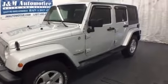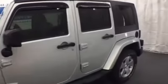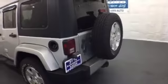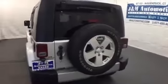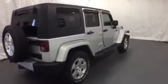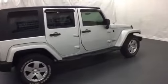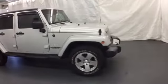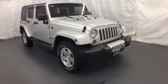Here's a 2009 Jeep Wrangler. It's powered by a V6 engine and comes nicely equipped with air conditioning and a CD player, along with anti-lock brakes and a roll bar for added safety. Its roomy interior offers ample leg and headroom, and with a fold-down rear seat, you'll have plenty of seating options for passengers and cargo storage.